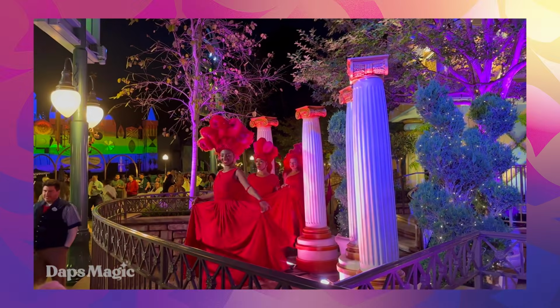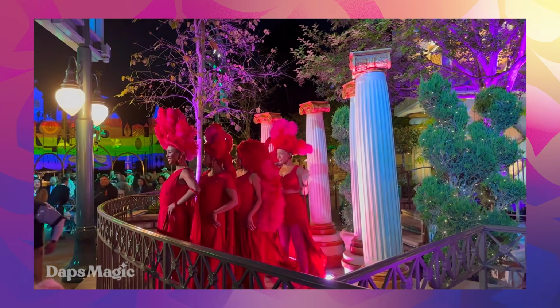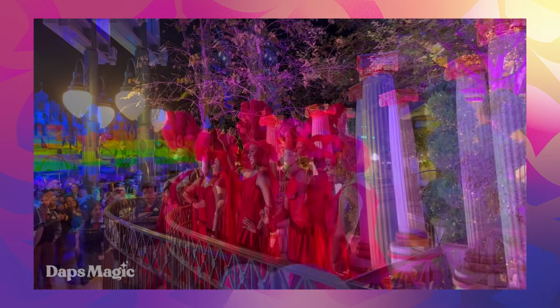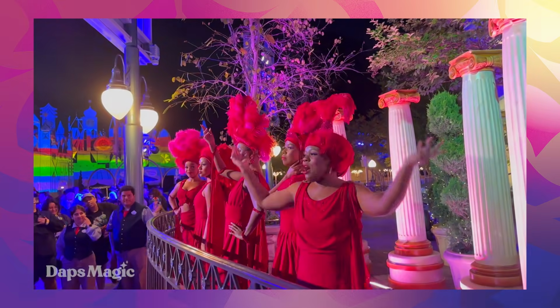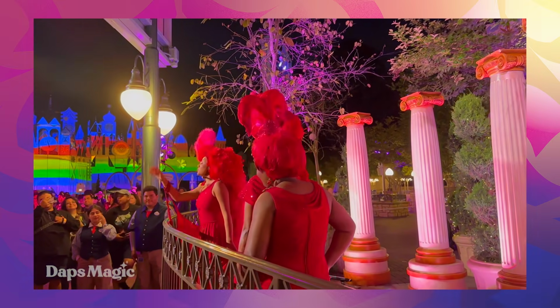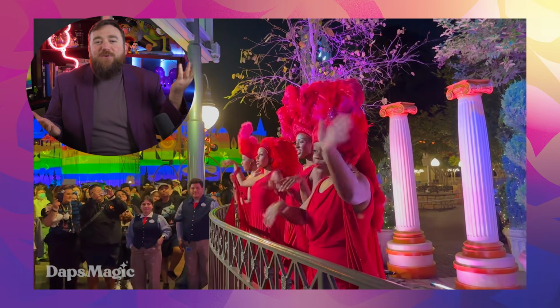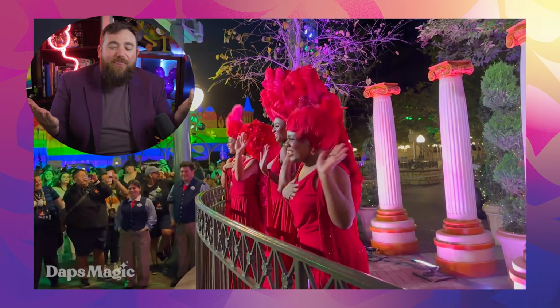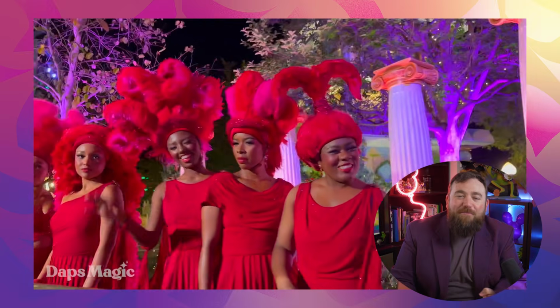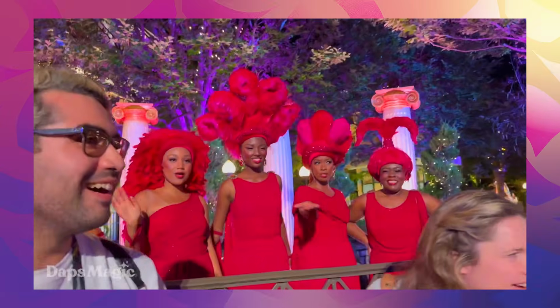The After Hours event hosted a rare sighting of the Hercules Muses, which, funnily enough, have the same costumes on that they wore nigh decades earlier in the original Hercules parade. We were all expecting muses dressed in white robes, and they brought out the Zero to Hero red muses outfits with the feathers. None of us were expecting that.